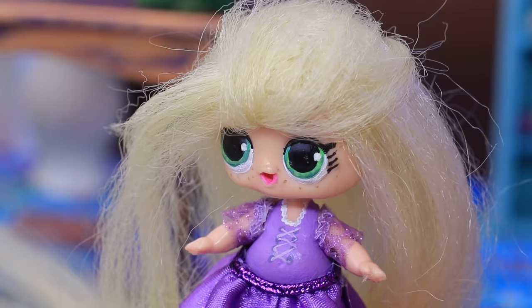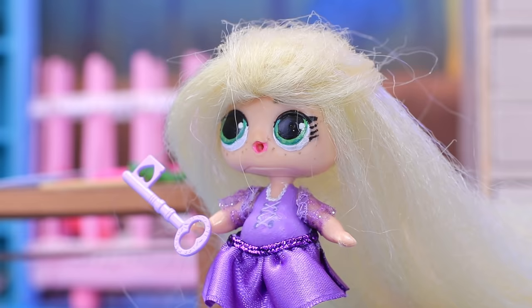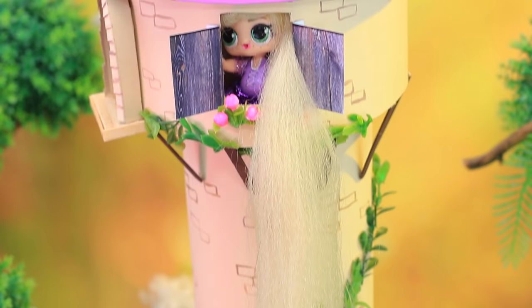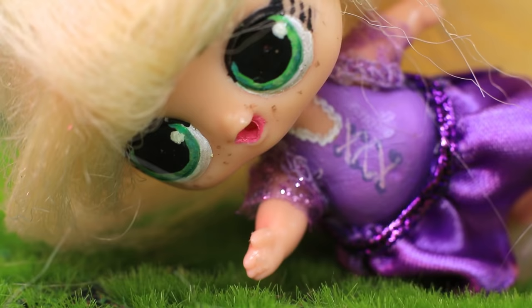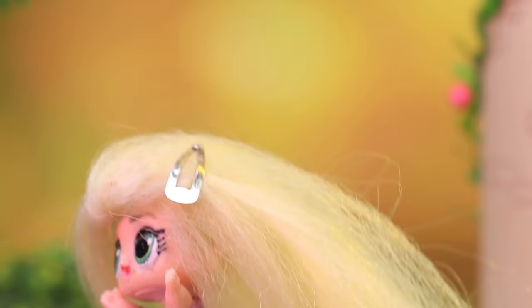Rapunzel didn't waste any time. She started exploring the drawers and finally found what she was looking for. A key. Balcony, I'm coming for you. Now she can easily come down on her hair. I love it here. She's lying on the grass, enjoying the sun. Being outside is so fun.